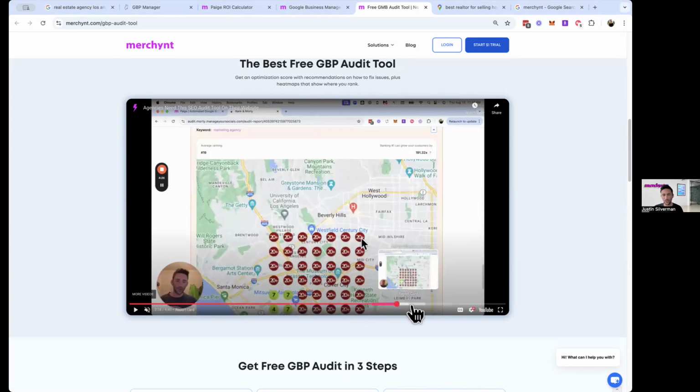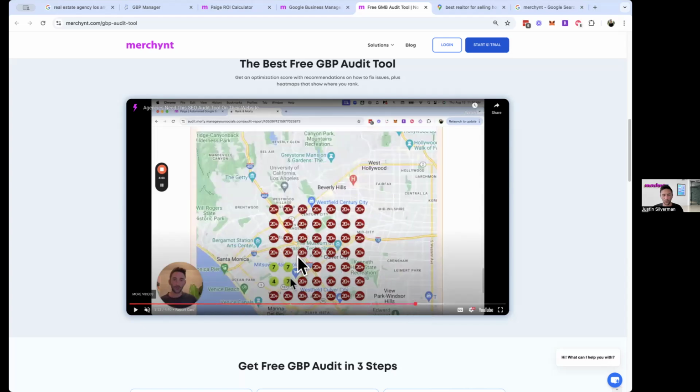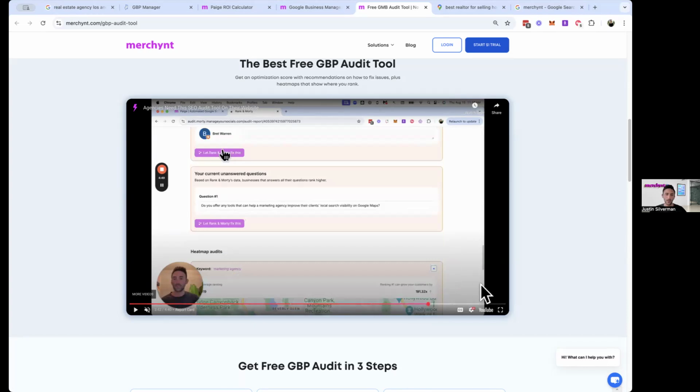And so if you're not familiar with what this style of heat map report is, basically it's saying that if someone did a search for a certain search term, so maybe it's realtor, right here you weren't ranking in the top 20. Whereas if you do it right here, you were ranking number 4. If you were doing it right here, you're ranking number 7. So this kind of tool basically mimics local searches for a search phrase and then tells you where your business showed up. So it's just very helpful to get an understanding of how well you're currently ranking.